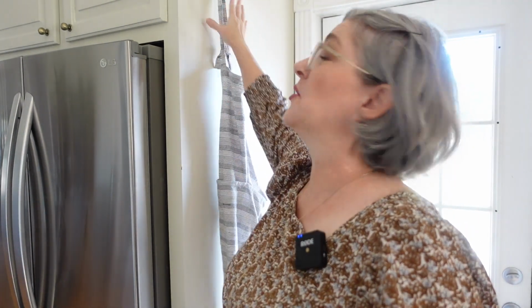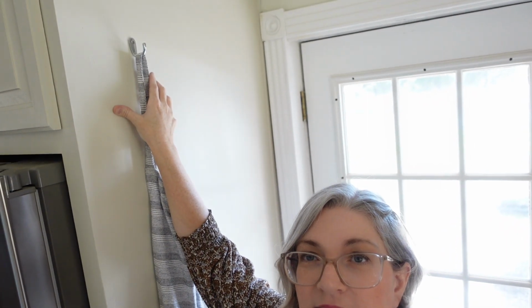I found one individual hook that I thought was okay enough to put up here, and I searched. I will say I probably searched 6, 7 stores to try to find a hook, guys. And no one had one I liked. They were either way too big, the wrong color, and I just wanted something simple, but didn't look like it belonged in a bathroom. So I found one. If I find more later, I will.